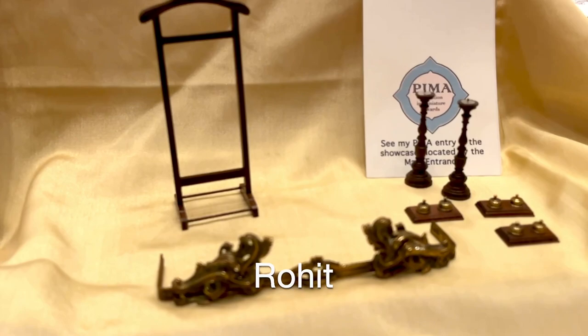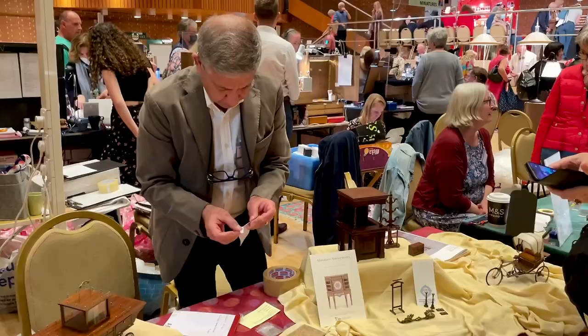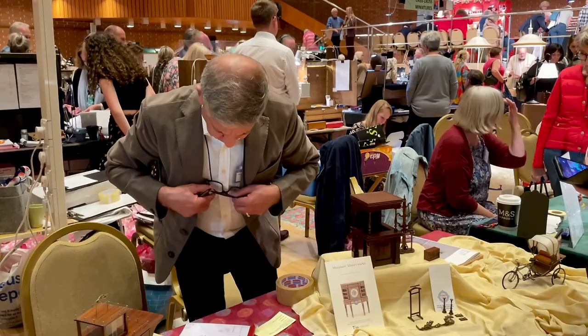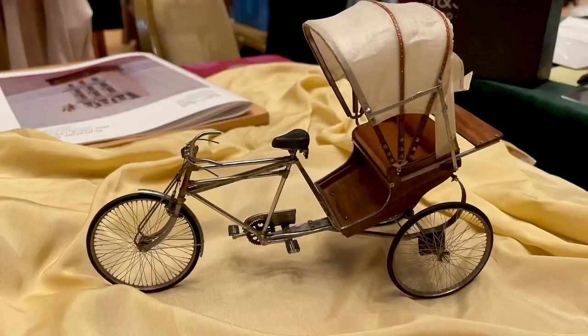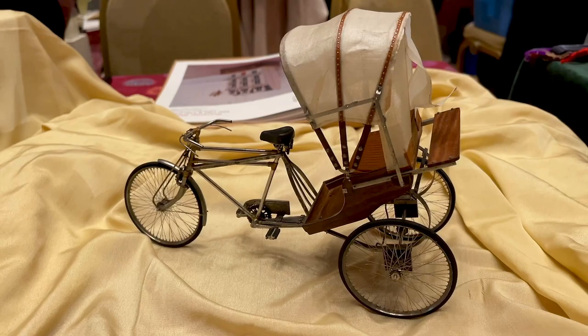this is a man from India called Rohit, Rohit's miniatures, and he or his workshop makes the most fantastic, beautifully made miniatures, like this rickshaw, bicycle, wonderful, everything functions. It's really beautiful.